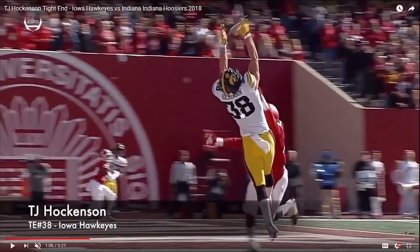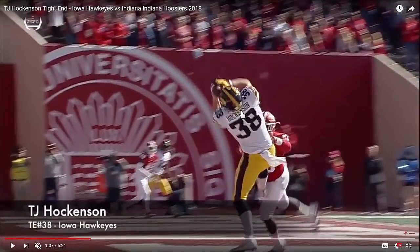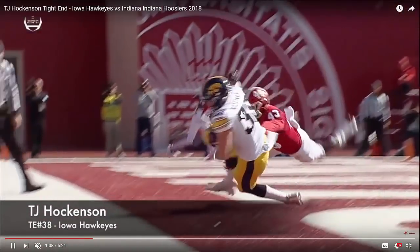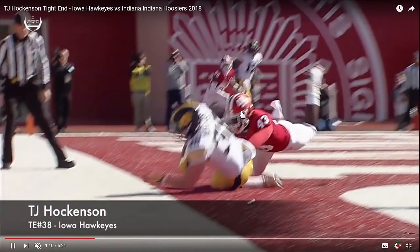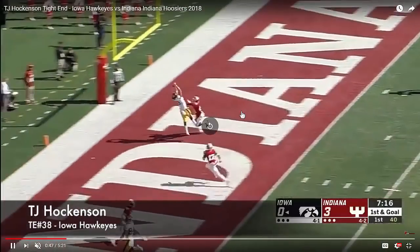So the hands are a little far apart there as he goes up. He wants to keep those thumbs together a little bit more. That's why the ball almost slides out the back. But he's able to hang on to the back end of the ball, get both feet in. Nice extension and awareness here. Let's look all the way through one more time.